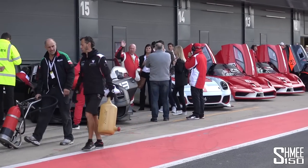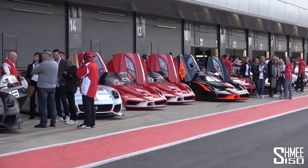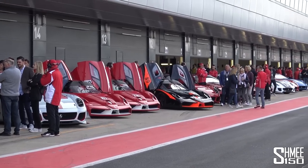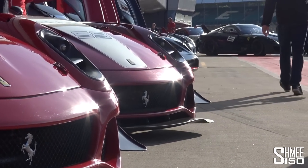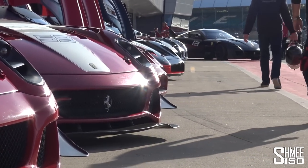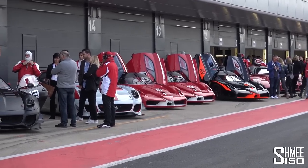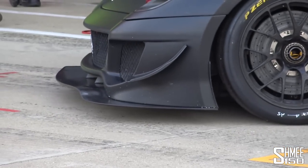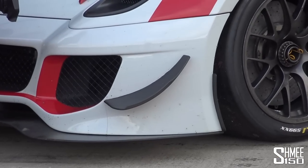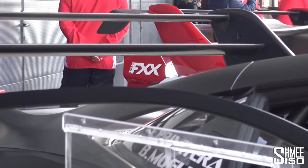Preparations are underway for the XX program session. Now, if you don't know what that is, it's where Ferrari take their most extreme road cars, throw road legal rules out the window and just do whatever the hell they like. So these cars are not for road use, they're track only, but because of that they have extended front splitters, dive planes, wings that hang over the back of the car. These cars are nuts!